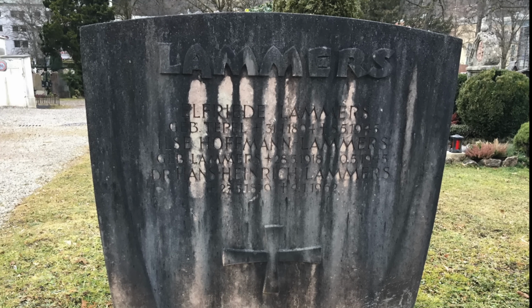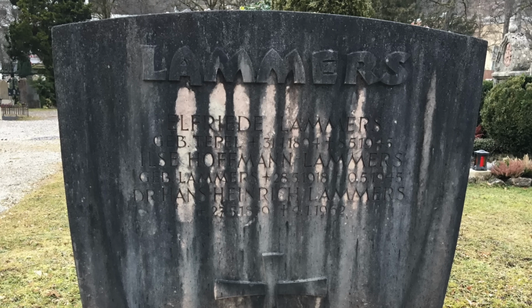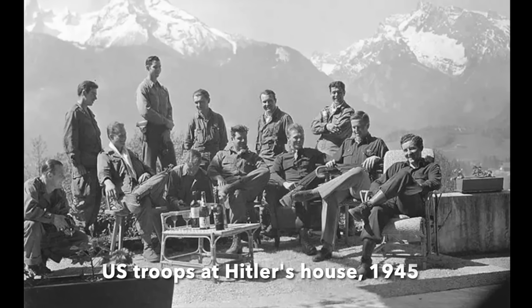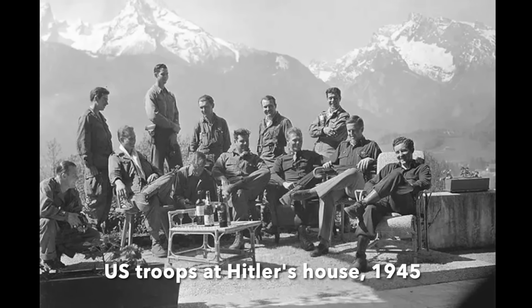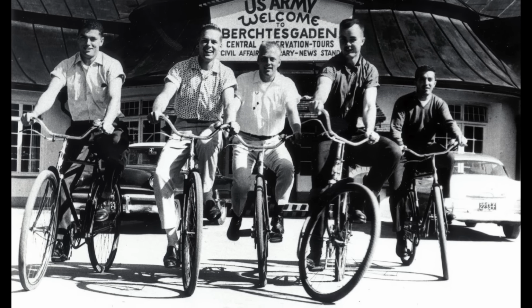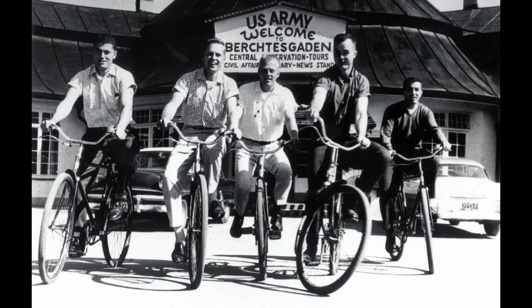The reason why the Little Reich Chancellery is still standing today is because the entire Berchtesgaden area was taken over for the use of the occupying US Army after the war, which was happy to use the well-built Nazi structures which had survived, which were easily adapted for their own use.